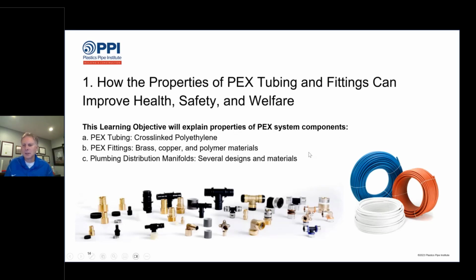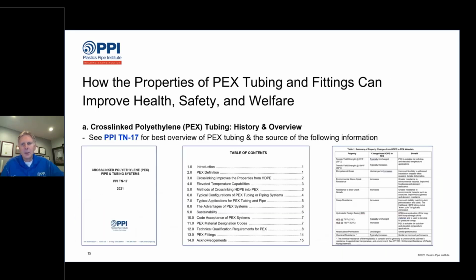So let's get right into it with learning objective number 1, which is how the properties of PEX tubing and fittings can improve health, safety, and welfare. This learning objective will explain the properties of PEX system components. Part A, we're going to focus on the tubing. Part B is going to be on the fittings. And part C is going to be on plumbing distribution manifolds, of which there are several different designs and materials used. So let's get started with this.